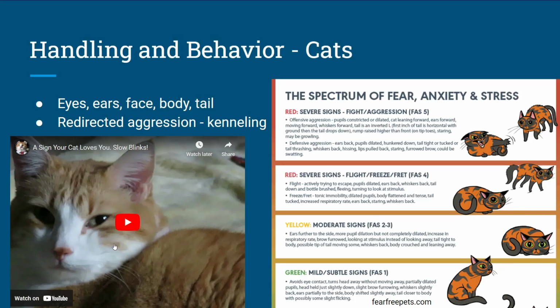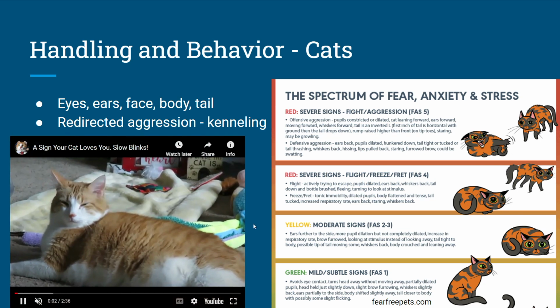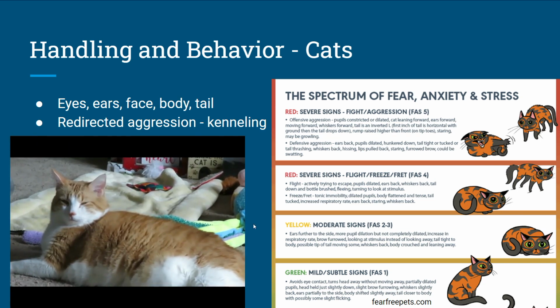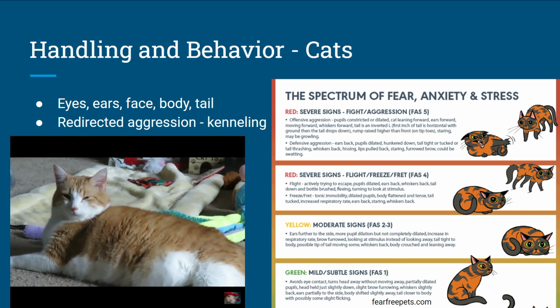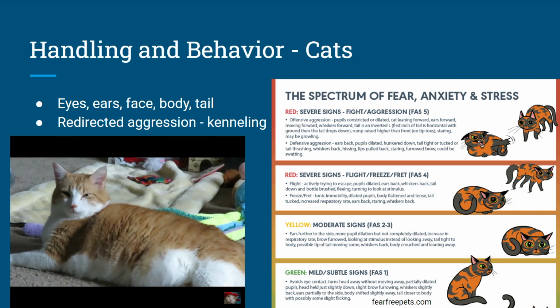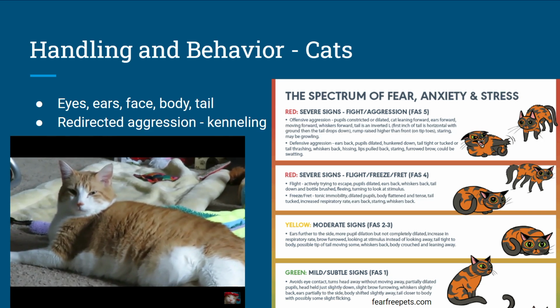So we'll talk a little bit about cats. Same kind of thing with cats. We're going to look at the same features: those eyes, ears, their face, their body, and their tail. We're going to look at a few different things. So cats aren't going to whale eye at you like dogs will. The biggest thing at their eyes that I look for is their pupil size. Their pupil size is going to tell you a lot about how comfortable they are.